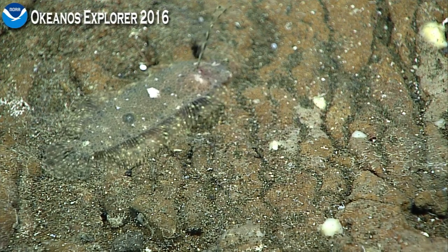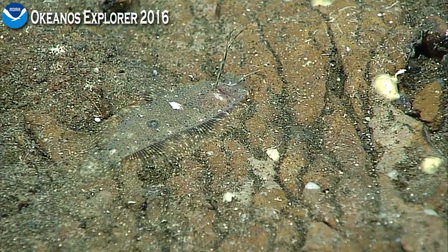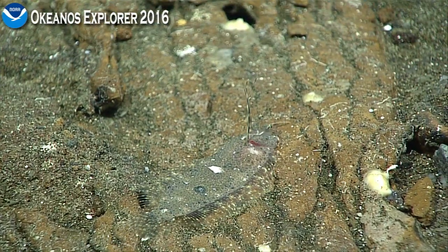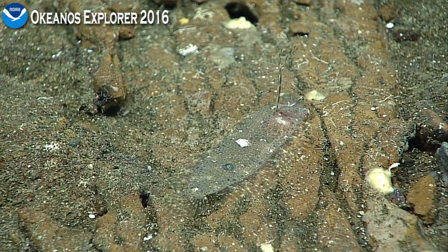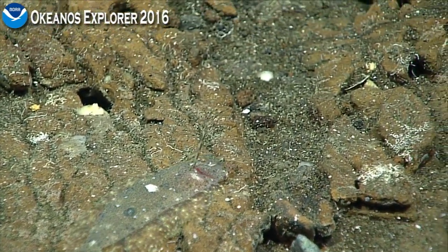If you look at where the gills are on this, I can see that clearly. If you imagine the fish turns so that the gill opening's on the bottom of the fish, the eyes are on the right side, so this is not a bothid. This is not a left-eyed flounder. This is one of the right-eyed flounder species.